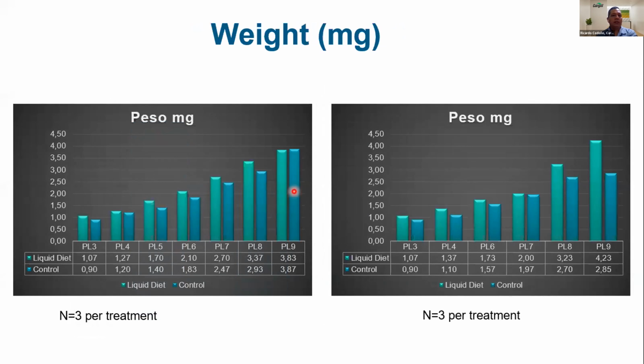The increased application of liquid feed did not have a negative effect on the final harvest result. Also, we were able to observe similar weights at the end of the cycle, or even greater weights in the animals with the liquid diet in the protocol.